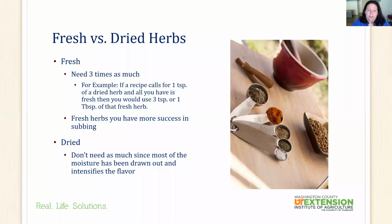herb. And with fresh herbs, you actually have more success in subbing those. Whereas with the dried herbs, you don't need as much because you're drawing out that moisture. And when you draw out that moisture, it actually intensifies the flavor of that herb.